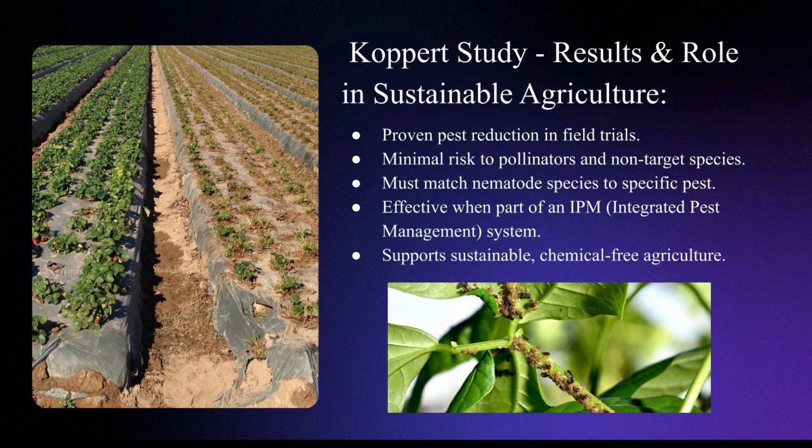The next slide highlights the outcomes and broader significance of using beneficial nematodes in agriculture. According to field studies, these nematodes significantly reduce pest populations like grubs and caterpillars. One of the major advantages is that they do so with minimal risk to pollinators and other non-target organisms, making them an environmentally safe option.